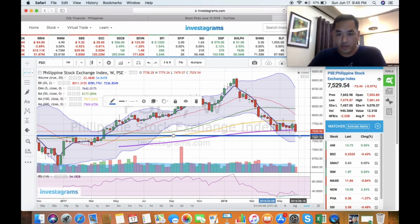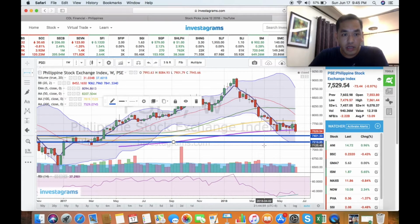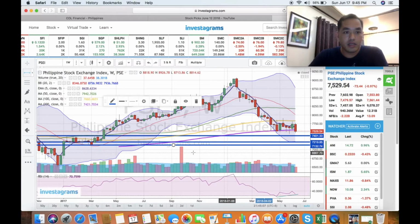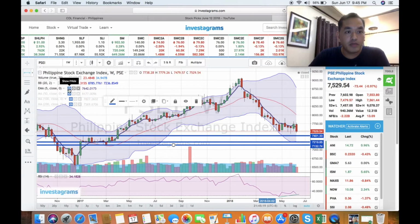If it drops further to 7,400, we can see some support here. But if it goes down further, the next support will be here and then here, up to 7,130 index points. Let's also check the Fibonacci retracement.